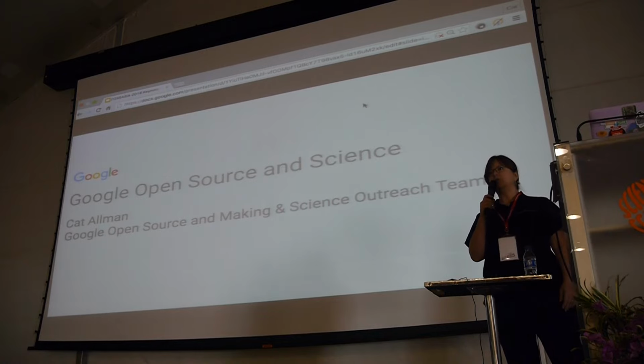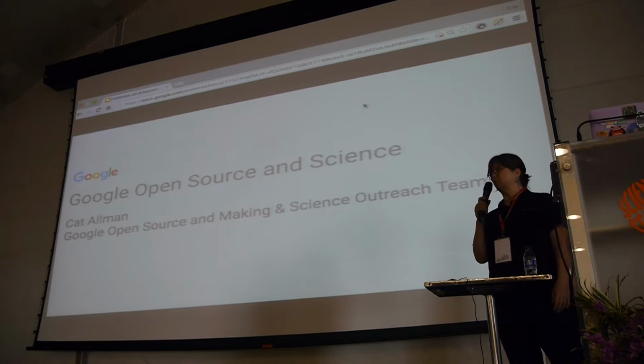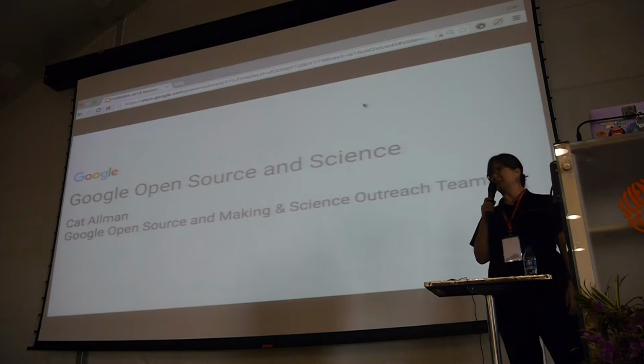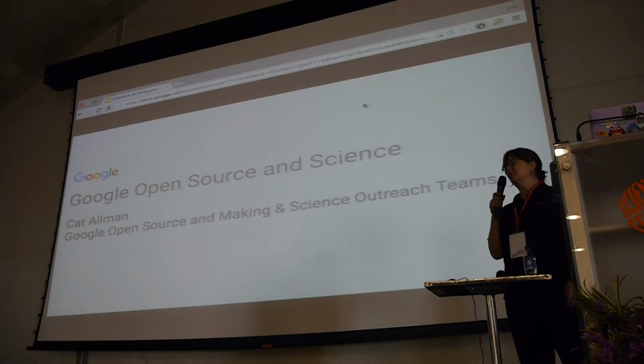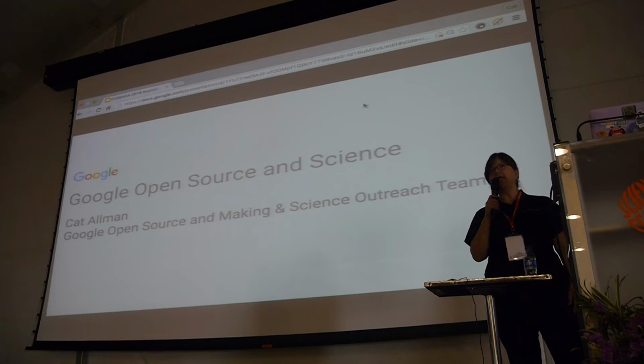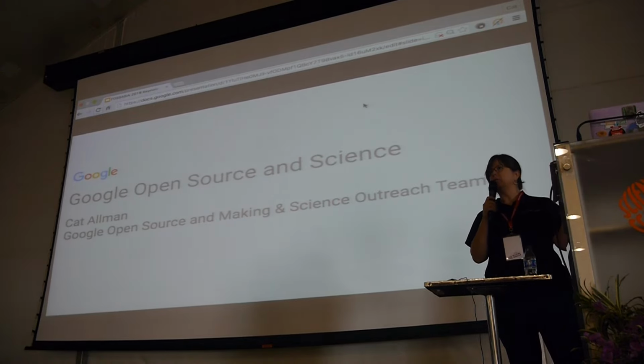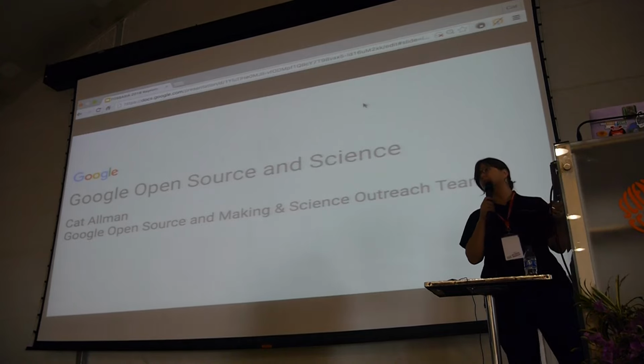I actually work for two teams at Google, open source outreach. I see there's an entire table of Google Summer of Code people from the past. Great to see you. And also a fairly new team called Google Making and Science. And I'm here today to talk a little bit about how those two groups within Google interrelate.